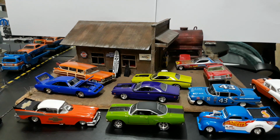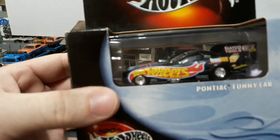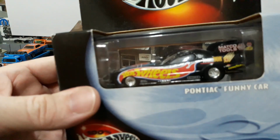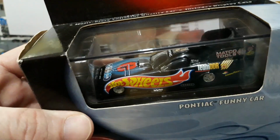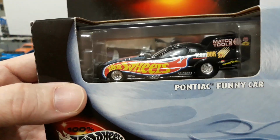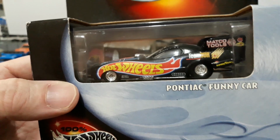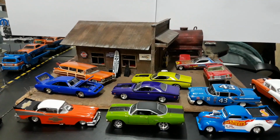And this is how they should have been packaged. This one I don't think had rubber bands. It had these plastic inserts to help hold the body down. That's what they should have thought about doing instead of the rubber bands. This is a modern, like late 90s Pontiac Firebird funny car from Hot Wheels, Matco Tools. Very cool casting. And let me get him out. Take a look at him.